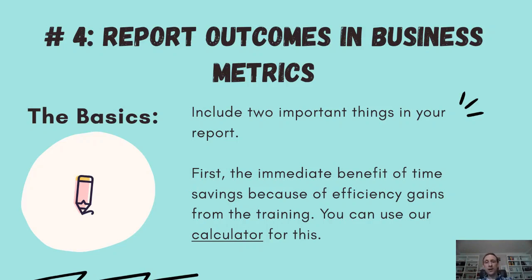Okay, and then finally, reporting on the outcomes. If you've done everything up until this point, this should be really easy because you've already identified the problem, you've already identified the business metrics you need to optimize, you've already produced a deliverable that optimizes those metrics, and so now you just have to report on it. So you just have to remember that while you're reporting, you don't just report on course evaluation outcomes, you report on actual business outcomes that the business cares about.